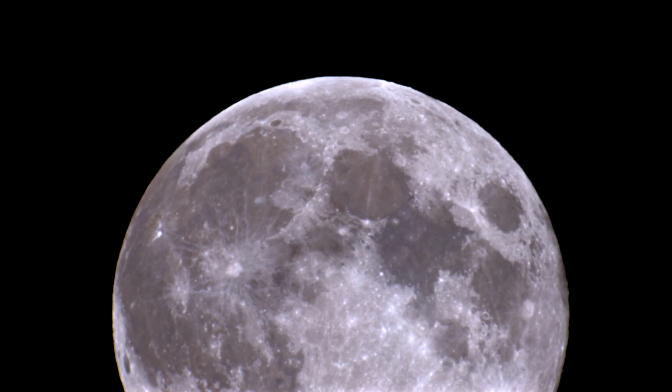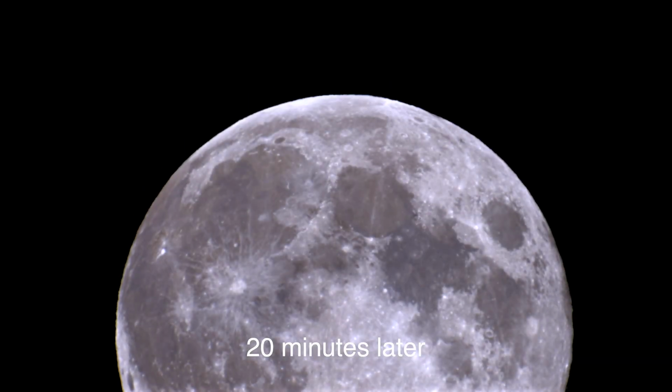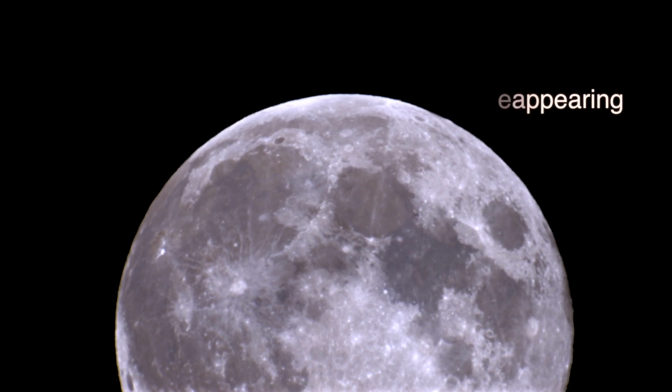Mars will be behind the moon for a few minutes, a fairly short period of time, and then it will reappear from behind the opposite edge of the moon at about the 1 o'clock position. North is up in the orientation here. So we'll pick up the video when Mars is about to appear at egress. And there it is, right on time. There's Mars coming out from behind the moon, or the moon uncovering Mars at egress.